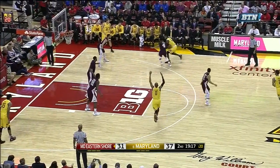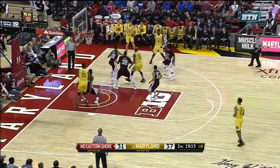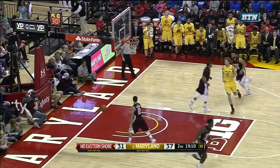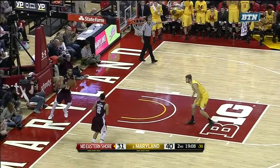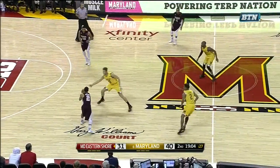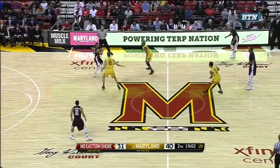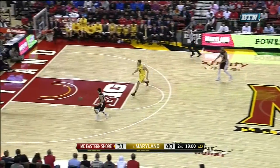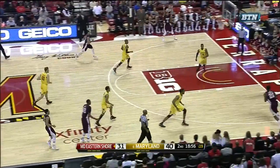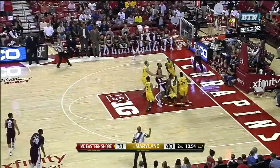Terps have been to the line 12 times. They average over 21 free throw attempts per game. This is Lehman in rhythm for 3. Boy, and that's good news for the Maryland Terrapins. The Terps now coming out with some 1-2-2 3/4 court pressure. This is going to be a 10-second violation. Very close. Just did get it across the line.